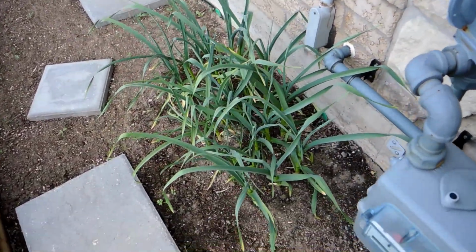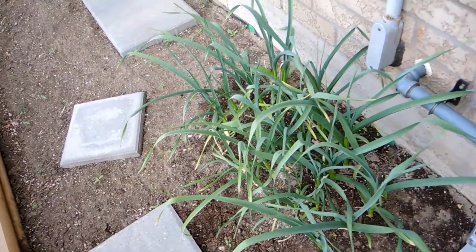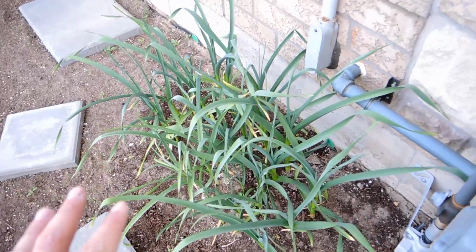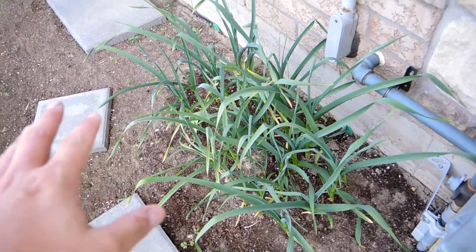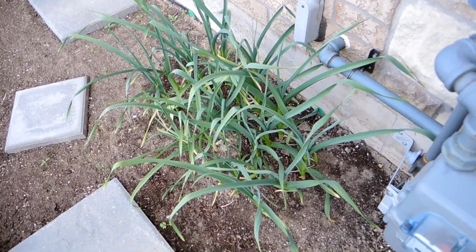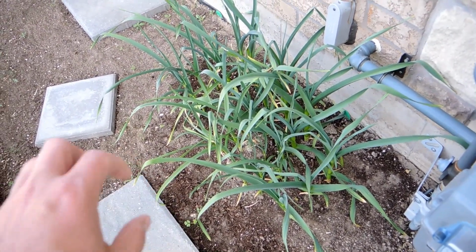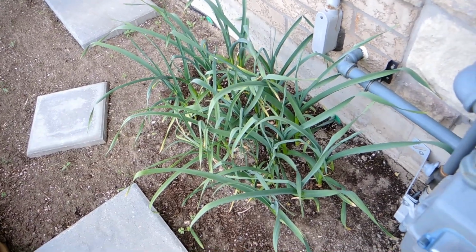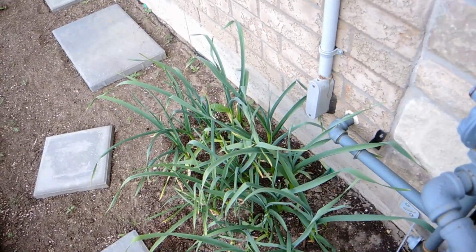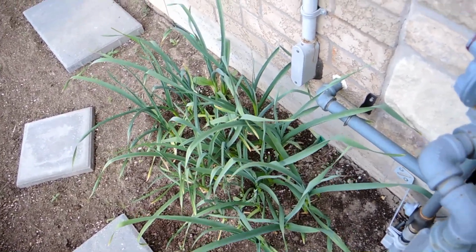Over here we've got the garlic, and it's doing really, really well this year. I need to come in and give it a little bit more of a drink. At this location of the house, it's very, very dry against the house, so I need to come in and really give it a good drink. Maybe that's what causes this garlic to be really, really strong in flavor. It's very strong. I don't like onions, and this is bordering on an onion flavor to me.